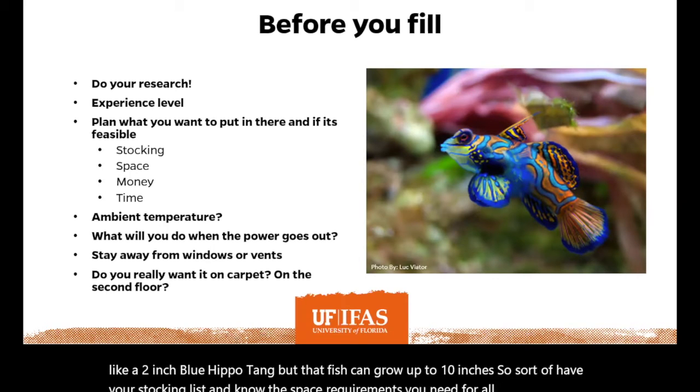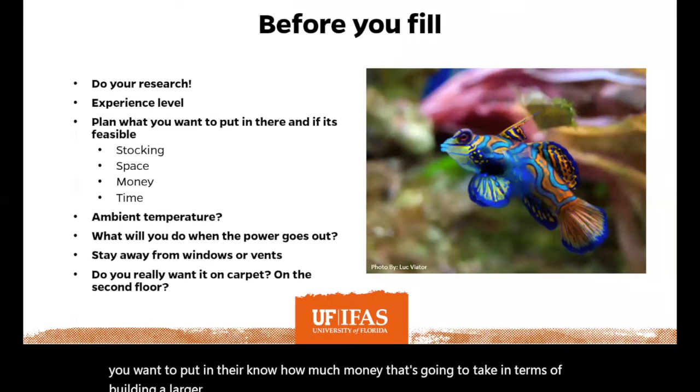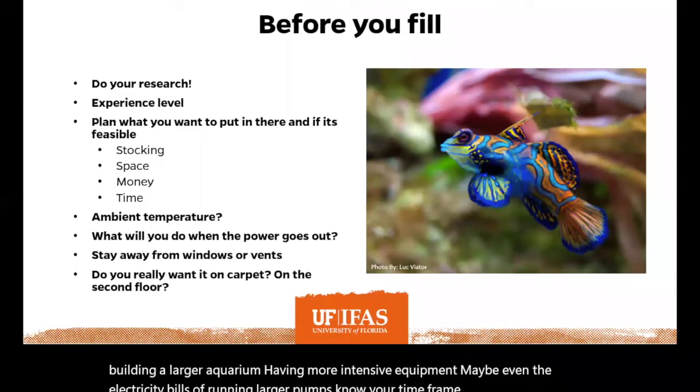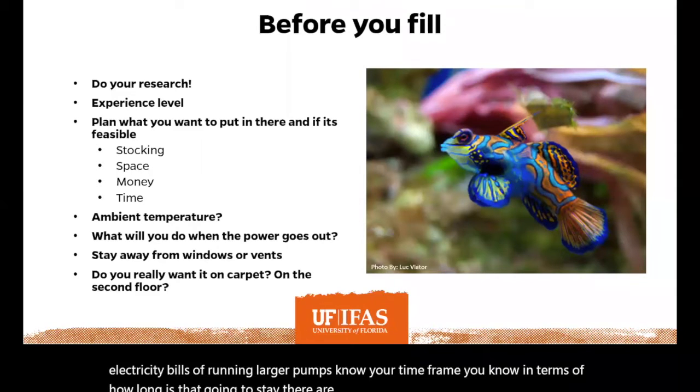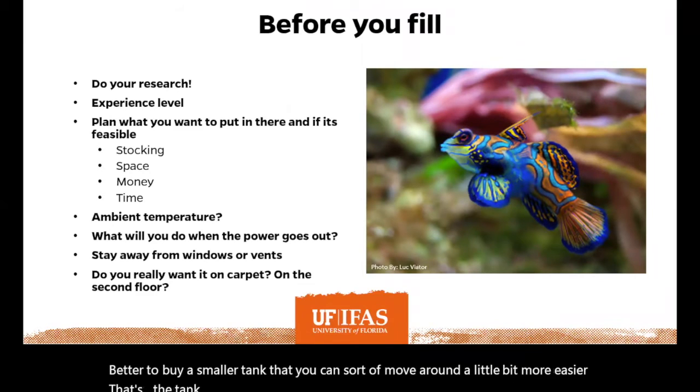Know how much money that's going to take, in terms of building a larger aquarium, having more intensive equipment, maybe even the electricity bill, so running larger pumps. Know your time frame, in terms of how long is that aquarium going to stay there. Are you going to move soon? Maybe it's better to buy a smaller tank that you can move around a little bit more easily. That's hard on the tank. Or, like I said, with that mandarin goby, that does better in more established systems. So it takes time to develop all this.